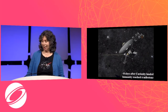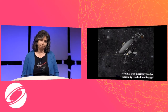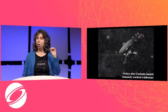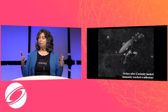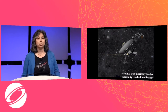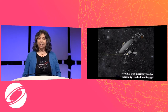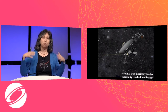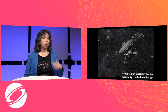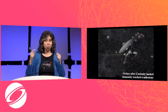Eight days after Curiosity landed, we reached a milestone. Voyager 1 left our solar system. We are now, in some small way, an interstellar species. So the scope of what we're thinking about and what we have to explore, I mean, we are now moving out into the stars. And it's the next generation that will begin to explore exoplanets and what planets are like around other stars. When I was growing up, the only confirmed planets were the ones around our own sun.